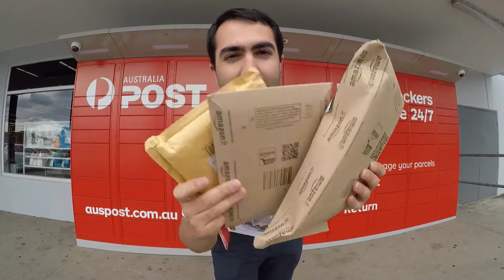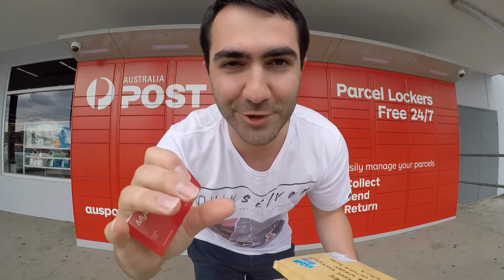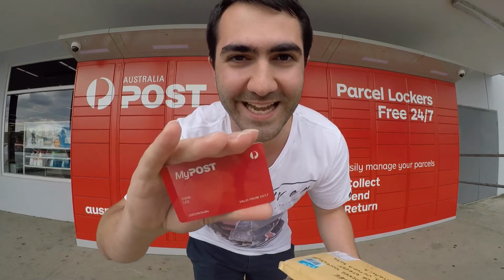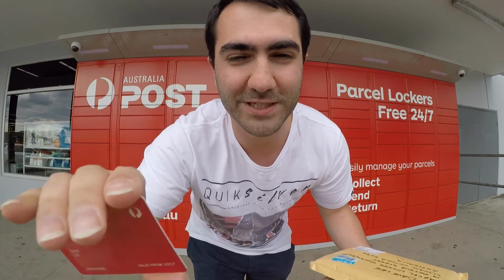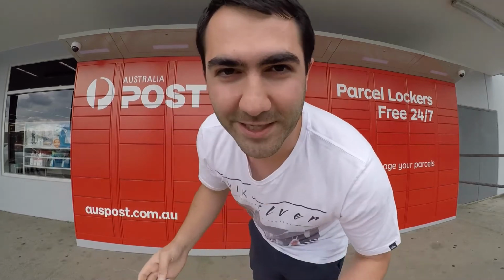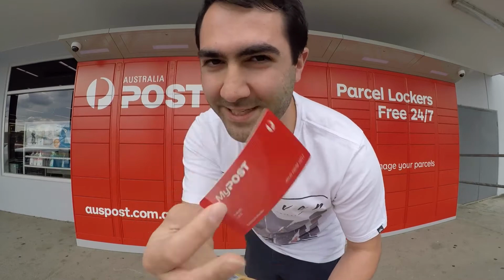Okay, I got my 3 parcels today. Now, it turns out the card does work, but all it does is give you an alternative to keying in your phone number. So first you do have to scan the email, and then you've got to scan your card. What's the point? It's still the same amount of steps. Wouldn't it be easier if you just scanned it and then bang, they all opened up? What's the point? This is useless. I'm not using this again. Ozpost, you've got to think of some other use for these.